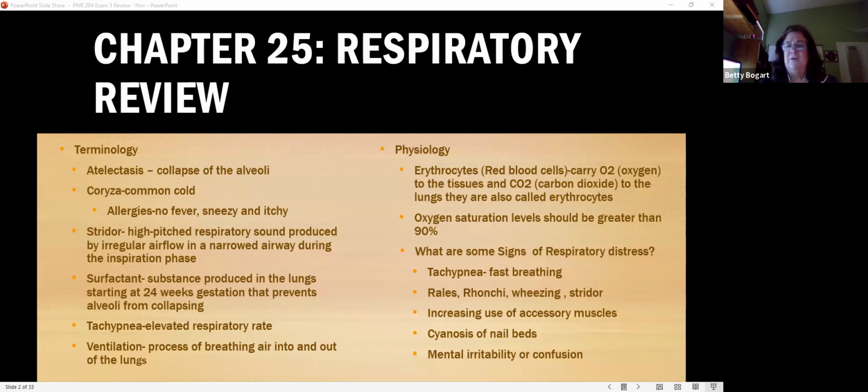Now, signs of respiratory distress. There's your select all right there. Absolutely a big concept with respiratory. Tachypnea, you're breathing fast. I'm in distress. I'm going to have some noise in my lungs, rales, fluid, mucus, or just tightness, rales, rhonchi, wheezing, stridor, in, out, right? Or all that noise.